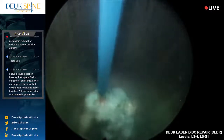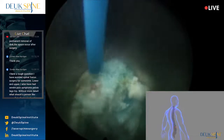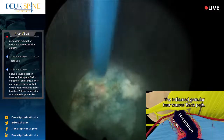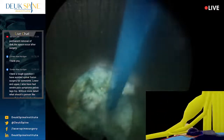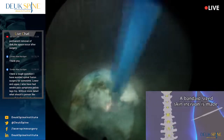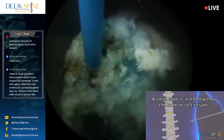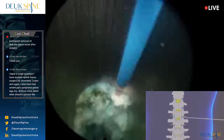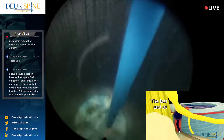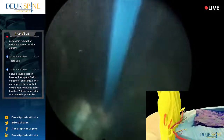to repair the annular tear and debride the herniation out of there. The inflamed annular tear causes back pain. Inflammation of the nerve roots causes leg pain. A Band-Aid-sized skin incision is made. A small tube is inserted without damaging the bone or soft tissues. The laser removes the herniation and debrides the annular tear. The annular tear heals on its own.